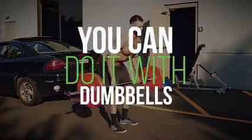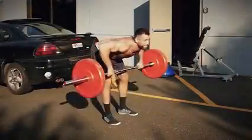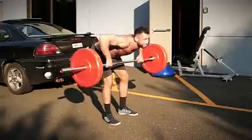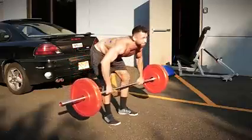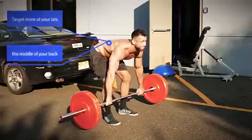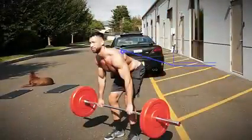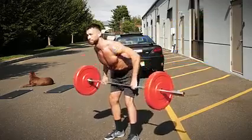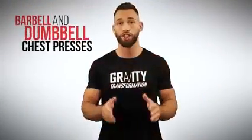The great thing about rows is that you can do it with a barbell or you could do it with dumbbells. Also, by changing the angles at which you bend, you can target different parts of your back. A fully bent over position where you're pulling the weight to your chest at a 90-degree angle will target more of your lats and the middle of your back, whereas standing more upright will target more of your traps and your upper back.